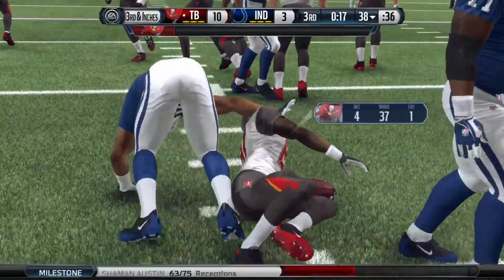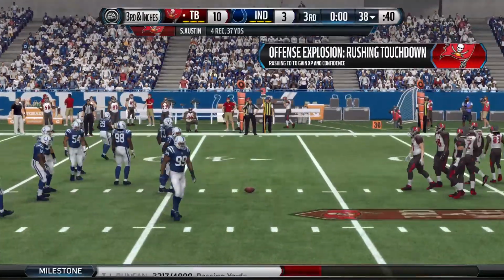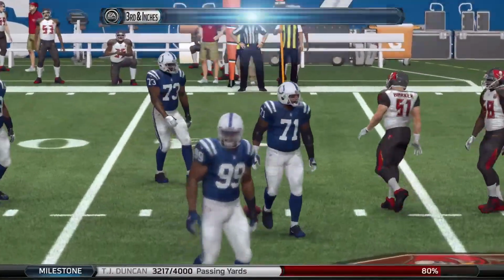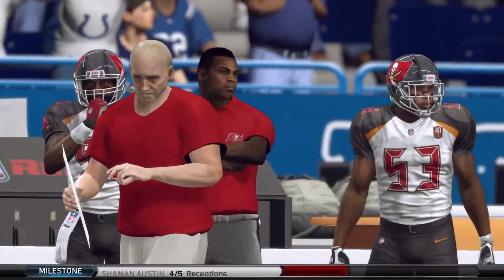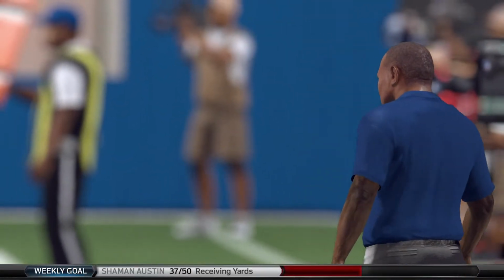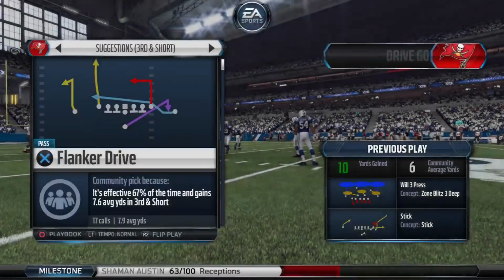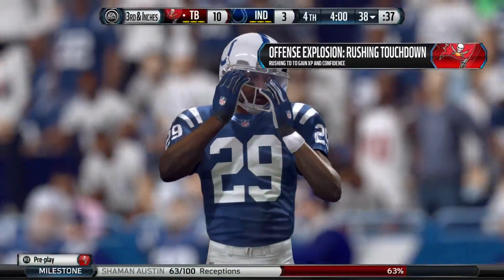Well, when you're throwing a slant route, it's all about accuracy from the quarterback standpoint. Make sure you put it right on the receiver where he can catch it, protect himself. Good job that time, and almost gets a first down. We'll switch sides and take a quick break as the third quarter comes to a close here in Indianapolis. It'll be third down.